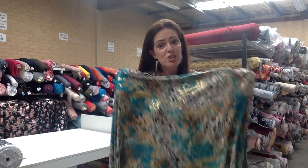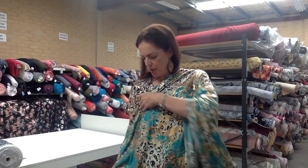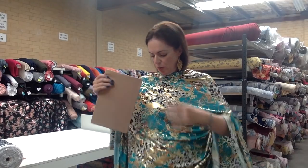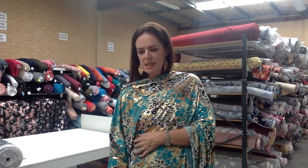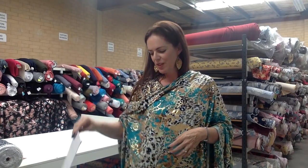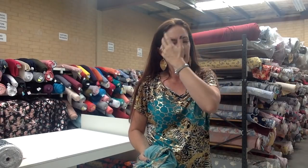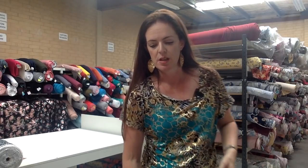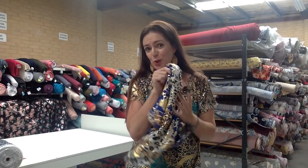I couldn't find a match for this one in regard to thread, but you could put it with the tan as a coordinate, or white, I think is another one. Pick that one up. Obviously black would look amazing too. It's really pretty. So Glisten in Teal. I've got a couple of rolls of this one because it went quite quickly last time. So hopefully there's enough. Glisten in Royal Blue as well.